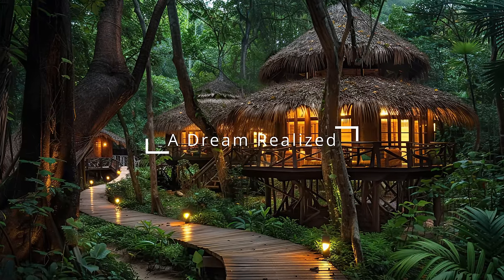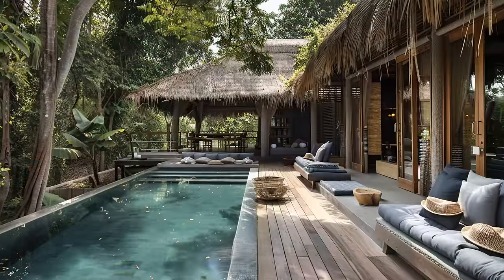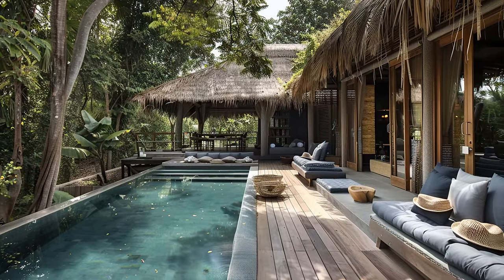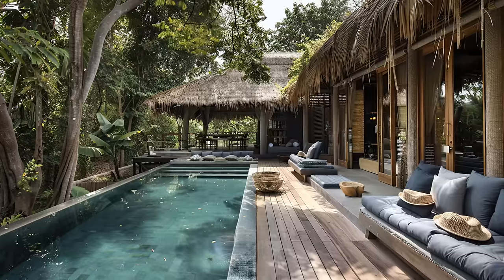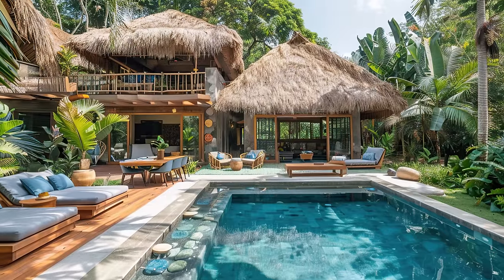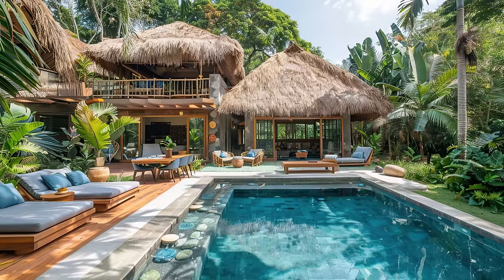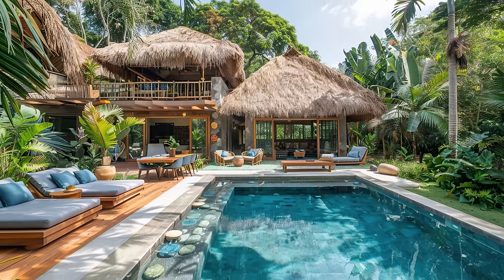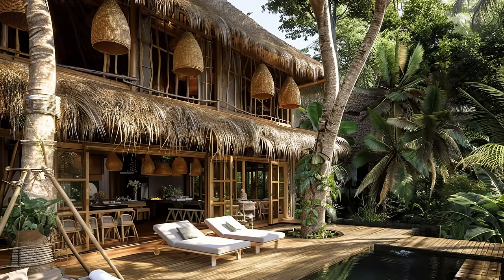Dream realized. In essence, the allure of ultra-luxury thatched roof villas lies not just in their aesthetic appeal or modern amenities, but in the promise of a deeper connection to nature, to oneself, and to the timeless rhythms of the tropics.